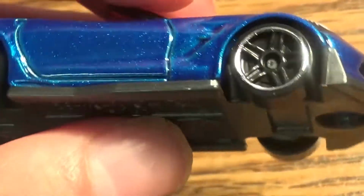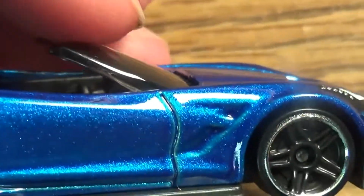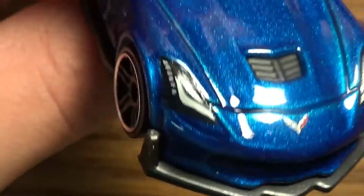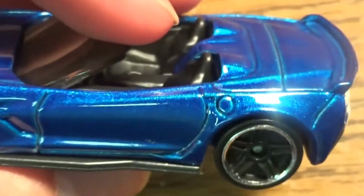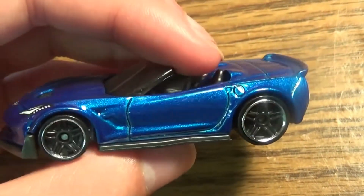Really nice blue. It's the Z06 body kit. The vent right there is an intake. Another one on the bonnet. Corvette logo. Lights are detailed, large air dam. Has the body kit as I mentioned. It's a fuel filler door. Same as the other side except the fuel filler door.